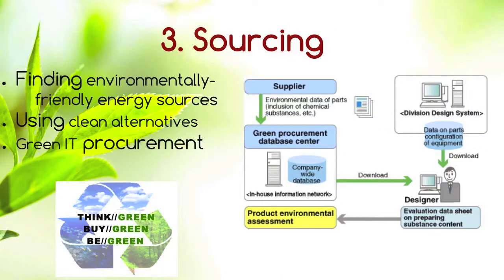In terms of sourcing, Green IT applies the practice of environmentally preferable IT purchasing. Some examples include evaluation of the green track record of software and IT service providers, considering green issues when evaluating vendors, and inclusion of social concerns in IT procurement decisions.